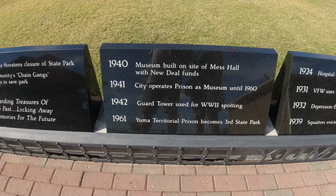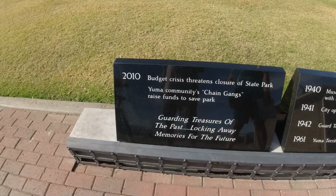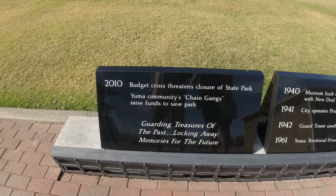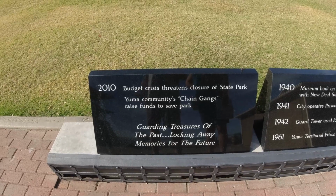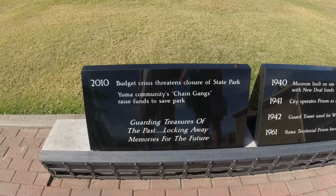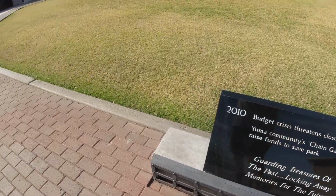And then in 61, it becomes a state park. And then in 2010, the budget crisis threatens closure of the state park. The Yuma community's chain gangs raise funds to save the park. Very cool.